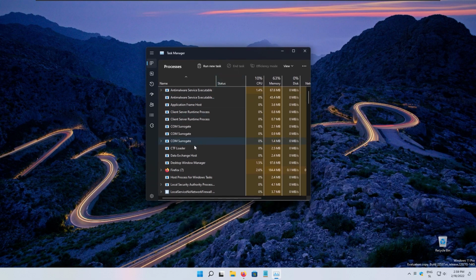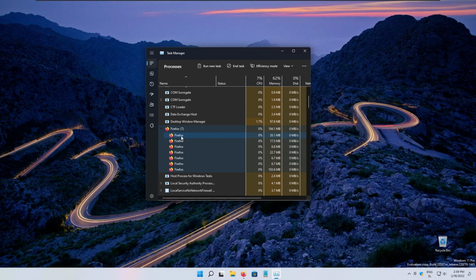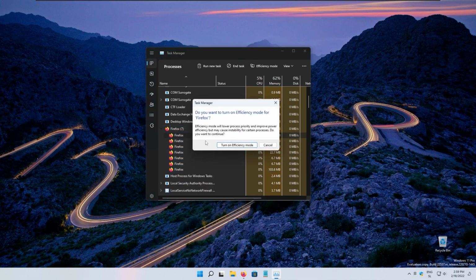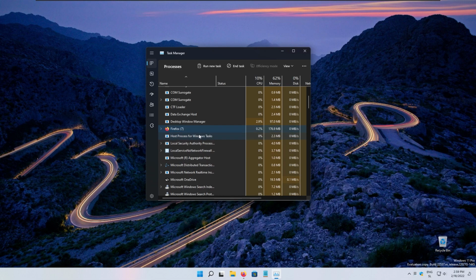For example, here I have Firefox opened, and you can right click on Firefox and enable the efficiency mode. If I click on the efficiency mode, this efficiency mode will lower process priority and improve power efficiency, but might also cause instability for certain processes. So if I enable the efficiency mode, you will see that Firefox is currently running in efficiency mode.